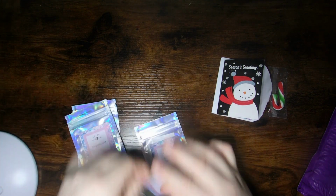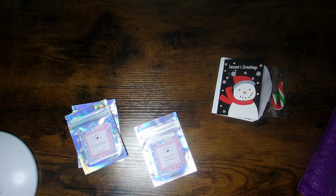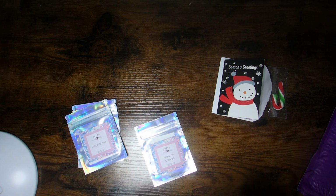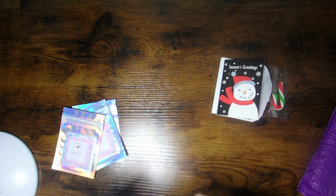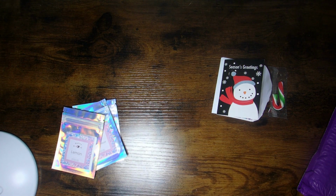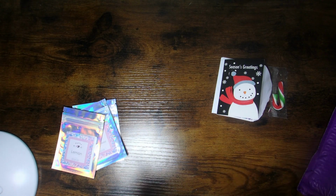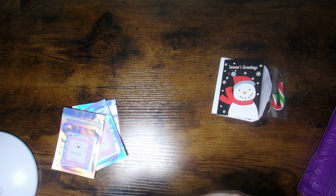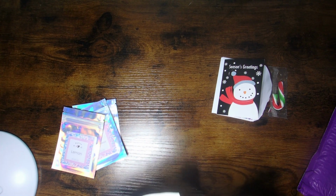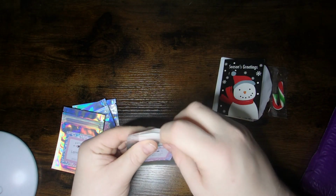Gingerbread. Love gingerbread scents as well. Always addicted to gingerbread. Oh, that lemon. Oh, smells so refreshing. Well, that's going to be a nice one. And then autumn leaves. That one smells lovely. So her putty, she makes putty, as I said. Comes in just like the little square format between release papers.